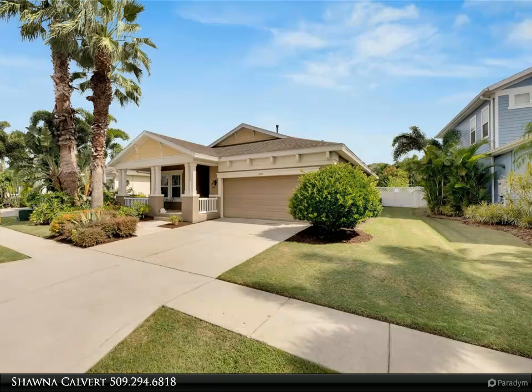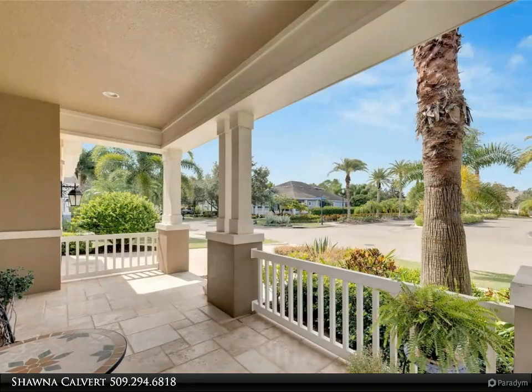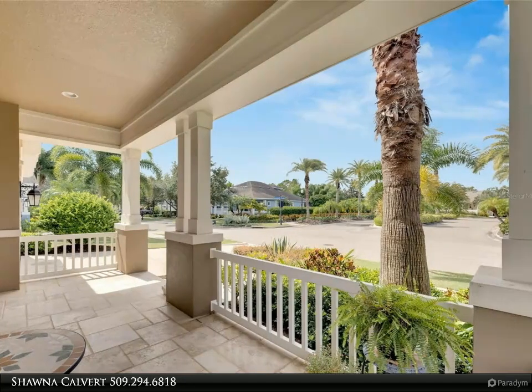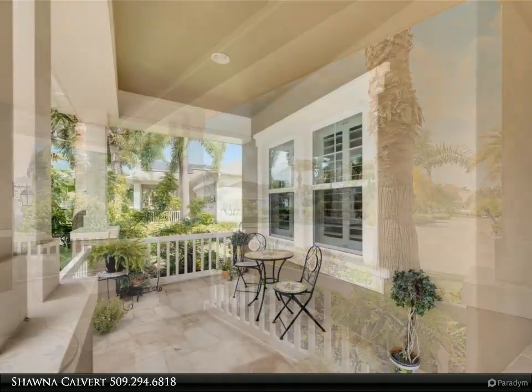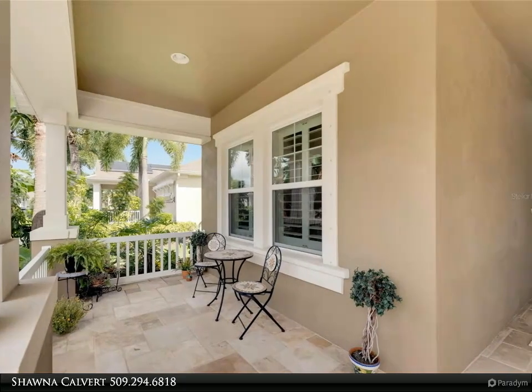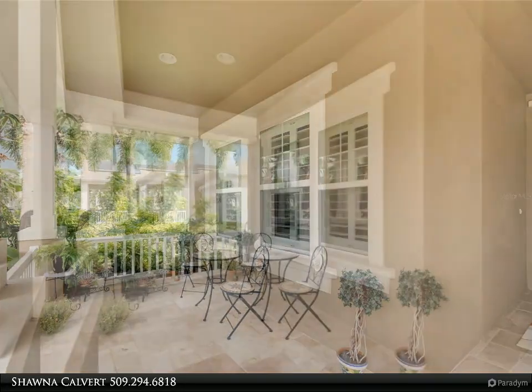The fully fenced, landscaped yard is a private oasis, with mature flowering trees and bushes enhancing the outdoor ambience. The garage is a homeowner's delight with a clean and durable epoxy-coated floor, perfect for vehicles, storage, or a workspace.